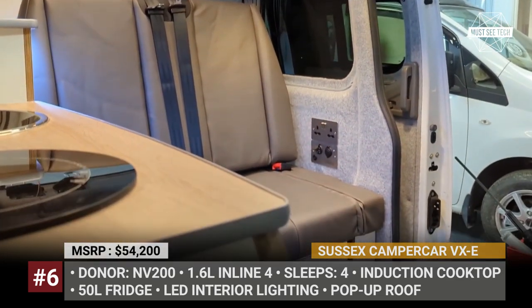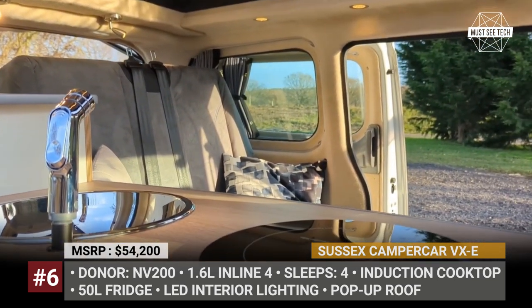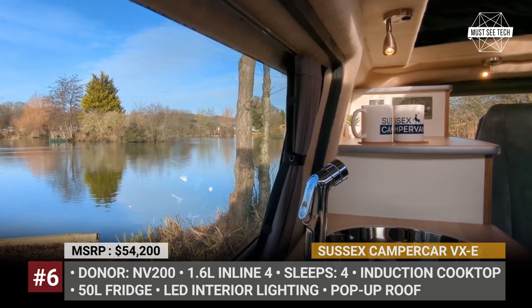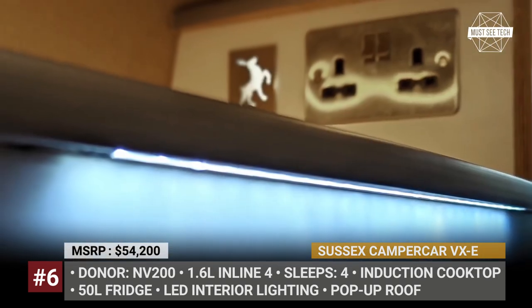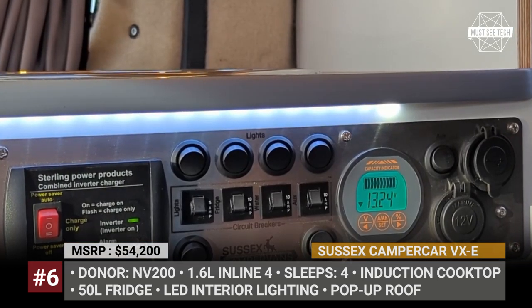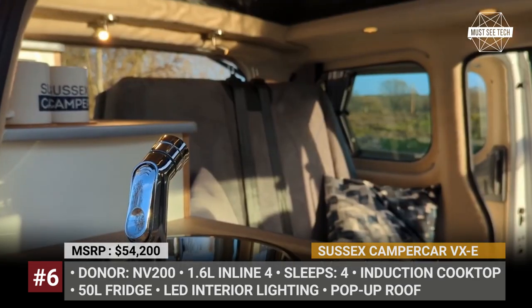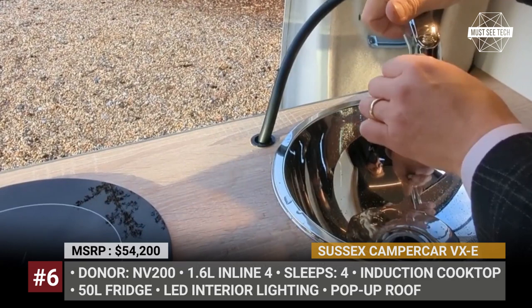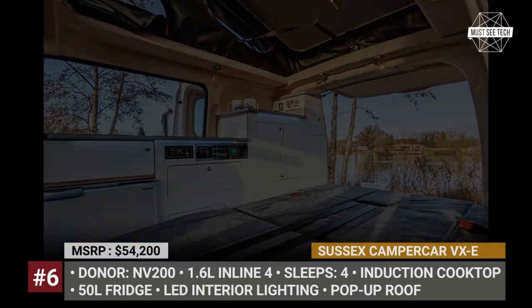The latter include an induction cooktop, LED interior lighting, a 50-liter compressor fridge, and numerous appliances that you will plug into USB and 12-volt outlets. Despite a relatively small cabin space, the VXE can house four adults, and it comes standard with a pop-up roof. Finally, it should be mentioned, if you already own an NV200 that is not more than 10 years old, Sussex Campervans can convert it for a fee.